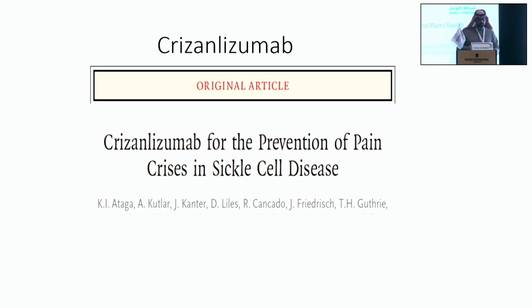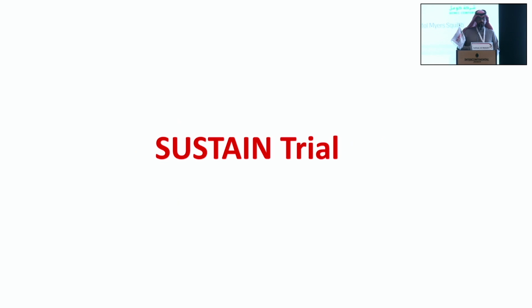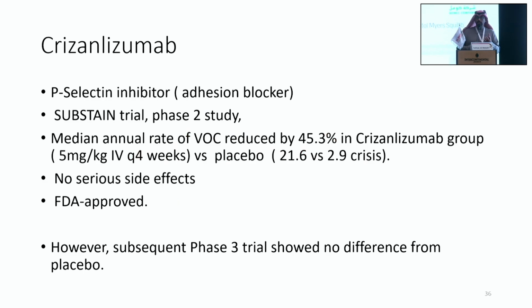Crizanlizumab is probably a sad story here. In the SUSTAIN trial, phase 2, it was a P-selectin inhibitor, and the result at that time was encouraging, decreasing pain crises by 45%. It was FDA approved and Saudi FDA approved at the time.